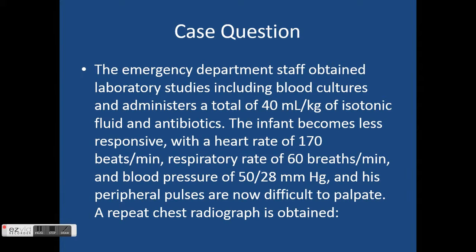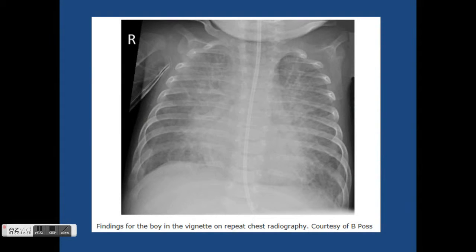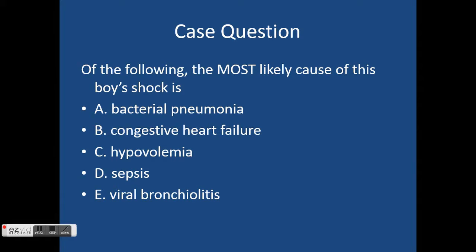The emergency department staff obtains laboratory studies including blood cultures and administers a total of 40 ml per kilo of isotonic fluids and antibiotics. However, the infant becomes less responsive with a heart rate of 170, respiratory rate 60, and blood pressure now down to 50 over 28. His peripheral pulses are now very difficult to palpate. You get a repeat chest x-ray which shows the following. Of the following, the most likely cause of this boy's shock is A, bacterial pneumonia, B, congestive heart failure, C, hypovolemia, D, sepsis, or E, viral bronchiolitis. Very good.